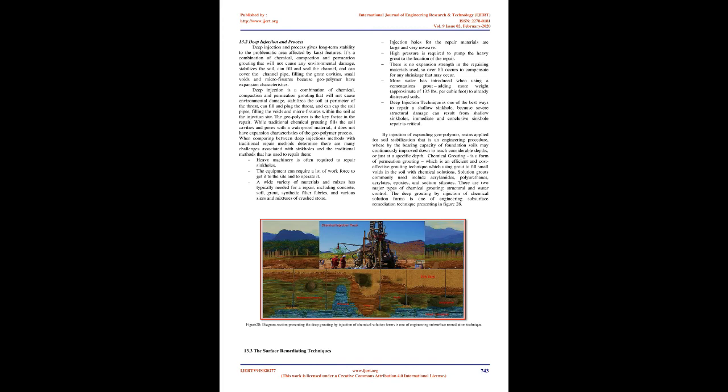Deep injection stabilizes the soil at the perimeter of the throat, can fill and plug the throat, and can cap the soil pipes, filling the voids and microfissures within the soil at the injection site. The geopolymer is the key factor in the repair. While traditional chemical grouting fills the soil cavities and pores with a waterproof material, it does not have the expansion characteristics of the geopolymer process.